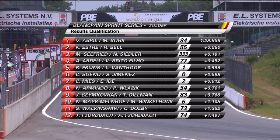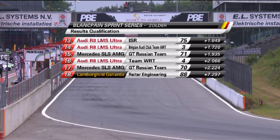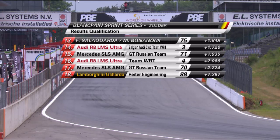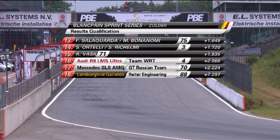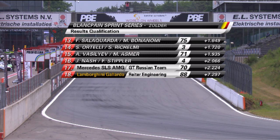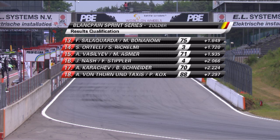It's a boring old thing to say, but the facts are that particularly the Laurens Vantour and Robin Frijns' car is massively quick, especially here, Belgian driver Laurens Vantour and Robin Frijns. Yeah, both of whom know the track very, very well. But interestingly, for all his success in everything he's touched, Laurens Vantour has not won a GT race here at Zolder.